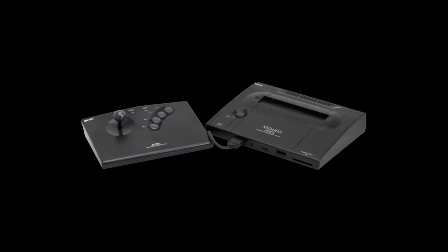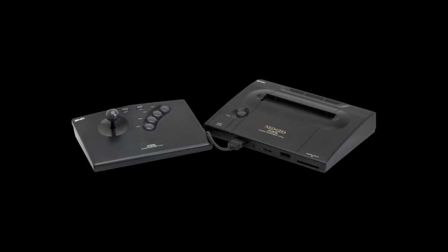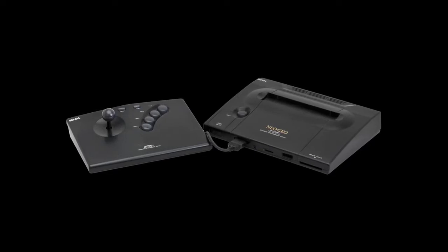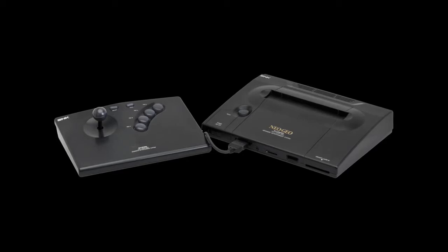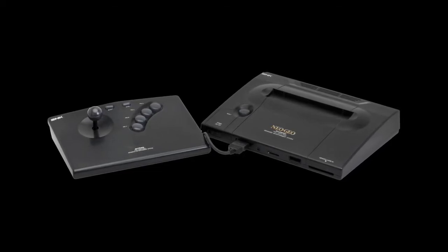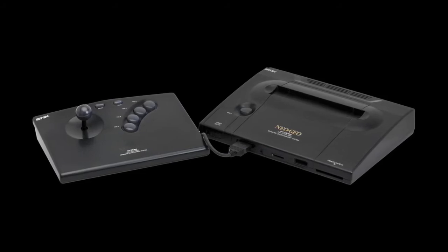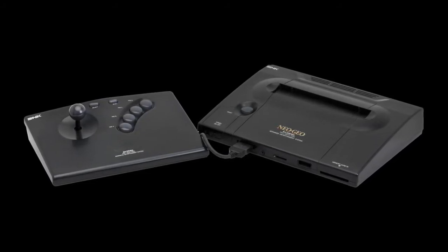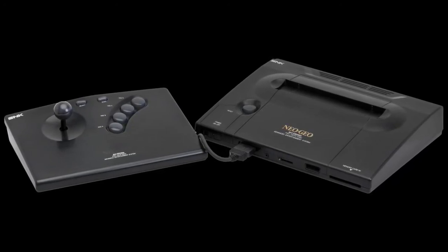But yeah, what do you think? Is the Neo Geo console really worth purchasing back in the day? Or would you swing towards buying the Genesis, the Super Nintendo, and then eventually buying the Saturn or the PlayStation? Which way would you swing? Buying the $600 and something console Neo Geo, or buying the other consoles? Because you can literally buy all of them for the same price.